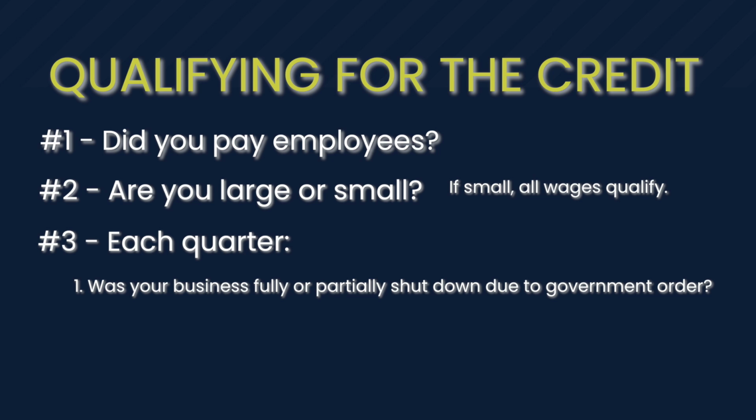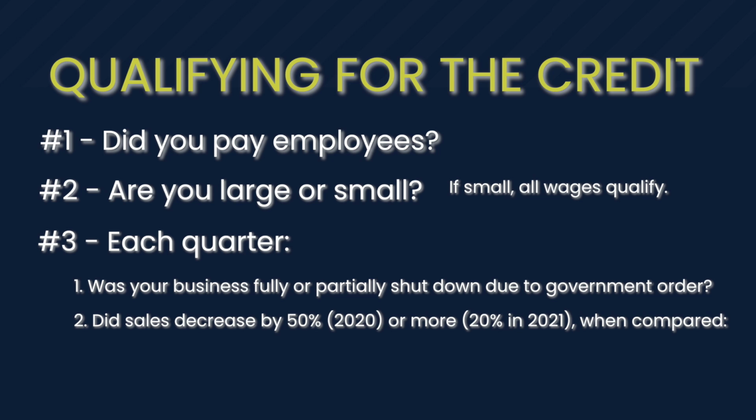Or, on the other hand, if your business's gross receipts, that's your total sales, for the quarter decreased by more than 50% for any quarter in 2020, or 20%, remember it became easier in 2021, when compared to the same quarter in 2019 or the immediate preceding quarter. So if you're looking at quarter 4 of 2020, you're going to say, did I have a 50% decrease in sales when compared to fourth quarter of 2019? Ooh, no, I didn't.